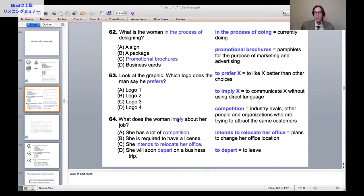To imply something means to communicate it without using direct language. So based on what the woman says, what is most likely true about her job? A, she has a lot of competition, as this competition is an uncountable noun. So she has competition in the industry or at her workplace, meaning she has rivals. We're going to understand that she is saying that there's competition in her industry, meaning that there are many people and organizations who provide the same type of service that she does.